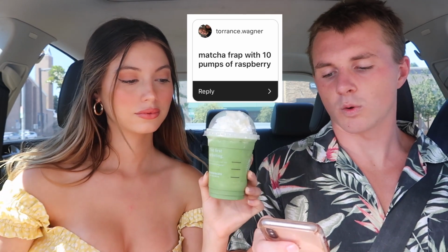This is the 10 Pumps Raspberry Syrup Green Tea Frap. We're gonna try the Green Tea Frap with 10 Pumps Raspberry Syrup. Matcha Frap with 10 Pumps of Raspberry. This is from Torrance Wagner. Yeah, so we're gonna try this. Let's see, do you wanna go first? Yeah. Alright. So let's rate that out of 10.